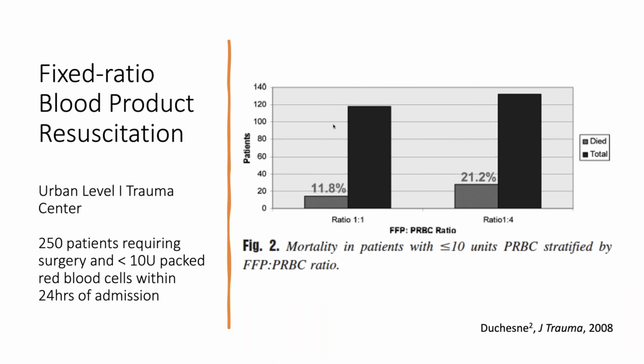So they said, well, if it's that beneficial in patients that are requiring massive transfusions, meaning they're requiring greater than 10 units of blood, is it also beneficial in patients who require less than 10 units of blood? And so that's why the mortality rates in both of these scenarios are lower, because again, these are patients that didn't require 10 units of blood, so just by that very nature were probably less injured. But even still, in these patients that had less blood, we were able to reduce the mortality from 21% to just under 12% just by giving more plasma. Everything else being equal, just giving more plasma lowered the mortality rate by almost half.